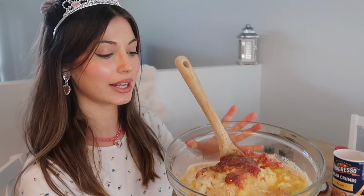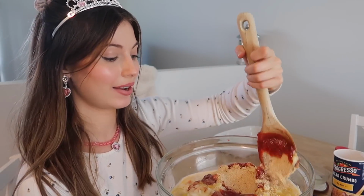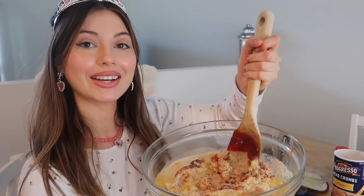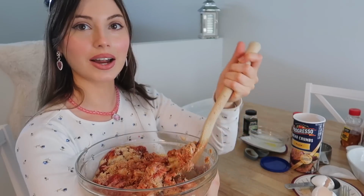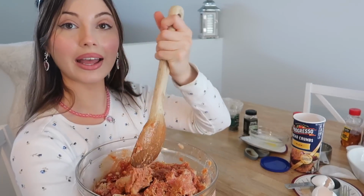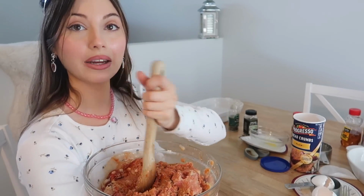I combined all the ingredients. Now I'm just gonna mix it all together with a wooden spoon so it's all combined. It's really hard to do that and carry this. This is honestly such a fun video to film. Okay, so I'm gonna go and really violently beat up this meat, and I'll be right back.